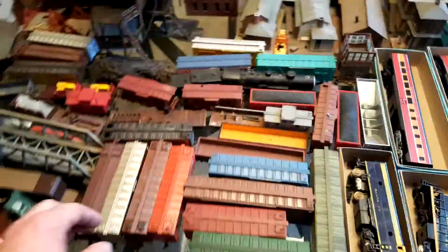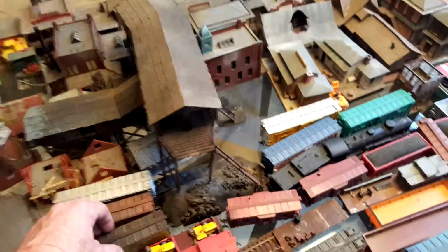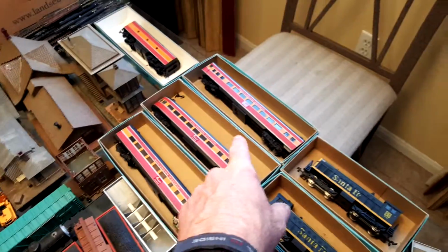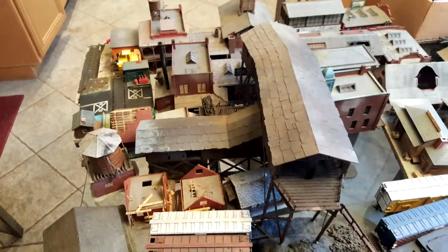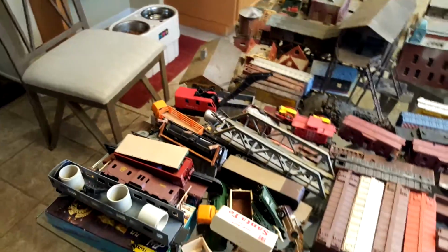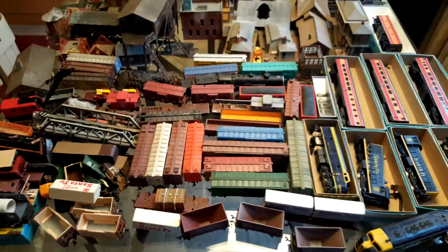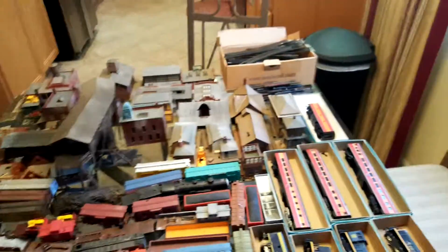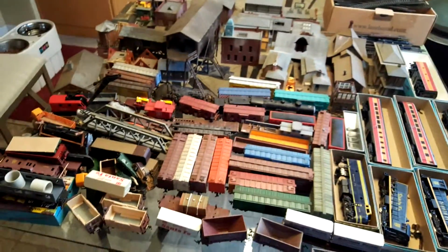So some of these cars I can get about 10 to 12 bucks a piece for. Some of those I could probably get 15 or more for each one. The buildings can go anywhere from $10 to $50, especially the bigger ones, with the fact that it's all weathered already and has that kind of old look. Track, I don't know. I'll probably sell that as a whole bundle. So yeah, I paid about $100 for 3 boxes of stuff, and I think I can probably get $350 maybe out of this. So we'll see how it goes.